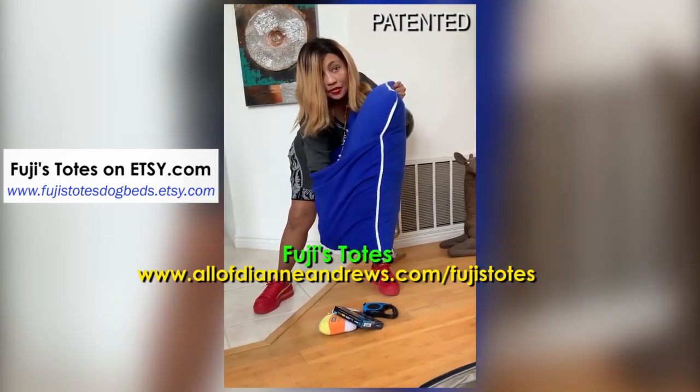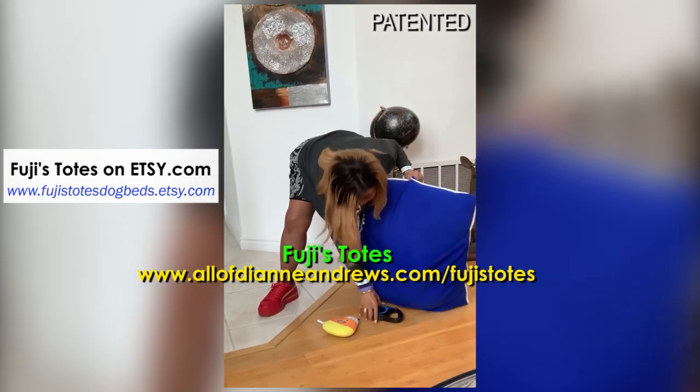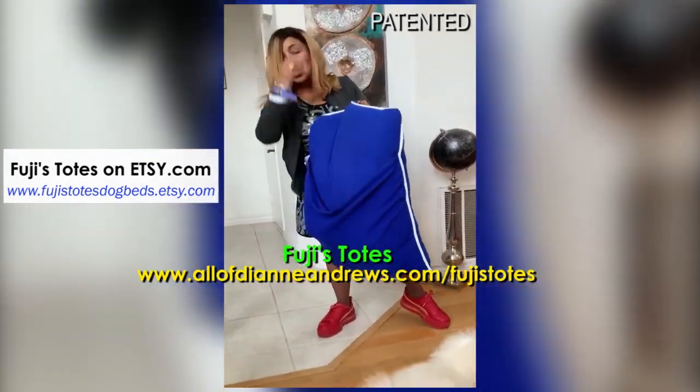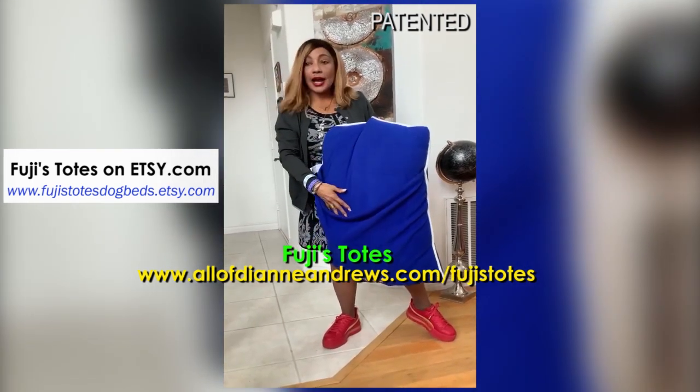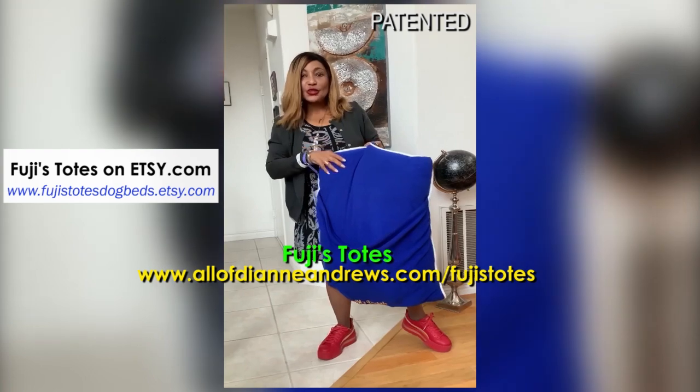This pillow only weighs about 3 pounds. So whatever you need in your necessities for your dog can go in here along with the dog as you carry him wherever you want to go, to the park. And I'll tell you, sometimes I use this to put things in as I go outside. So this is Fuji's Totes.